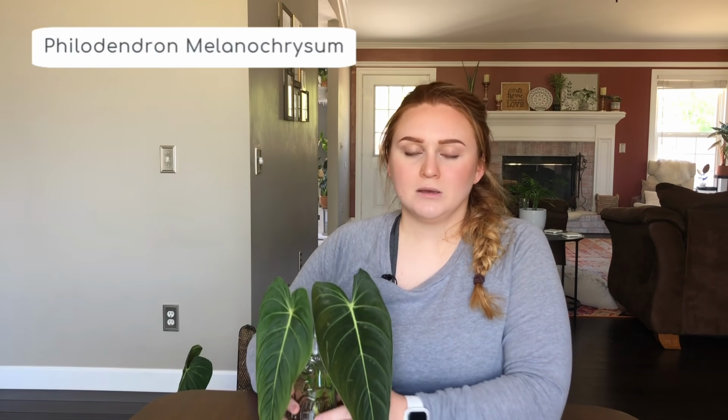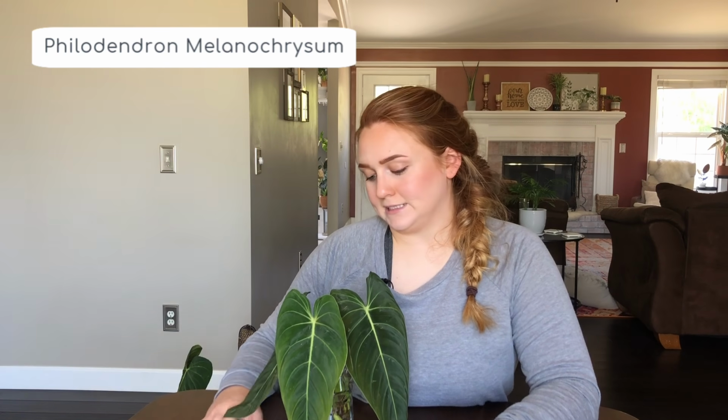Now, next is another one from Alocasia plant seller, which is the Philodendron Melanochrysum. And this one did not have bugs, thank God. But it had 6 leaves when it showed up, and the bottom 2 yellowed and fell off, and the third one was starting to yellow a little bit.